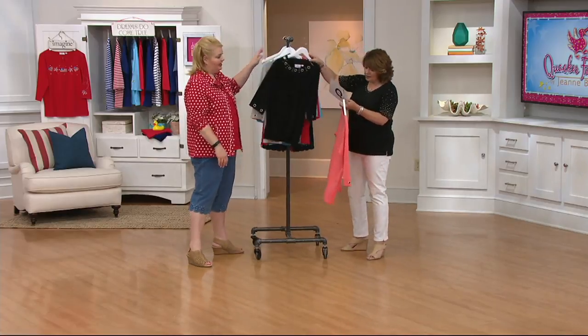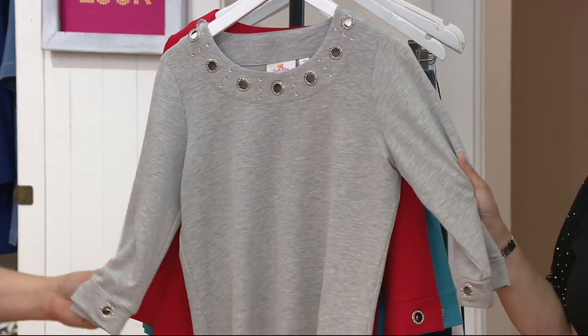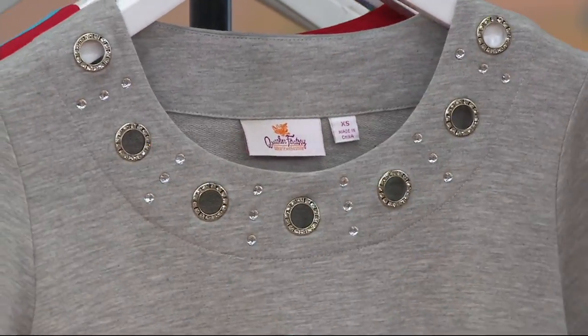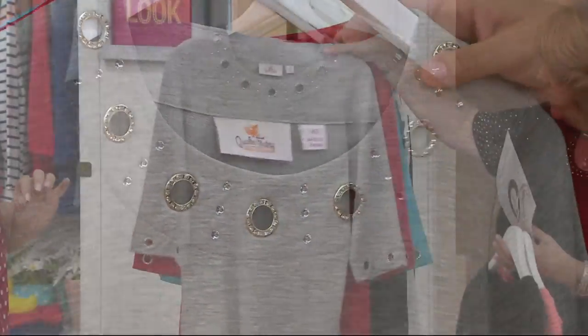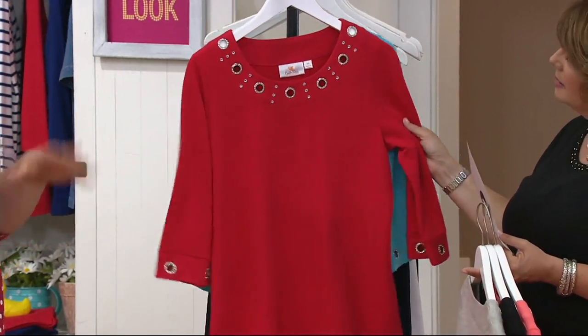And then here is, look at this, everybody. Look how we can glam up the look of Heather Gray. So it's no longer your gym t-shirt. That's right, or your husband's. But it's sporty glam. Love that. This fabric is amazing, isn't it great? It's like a bouncy French terry. We'll get to that in a minute.